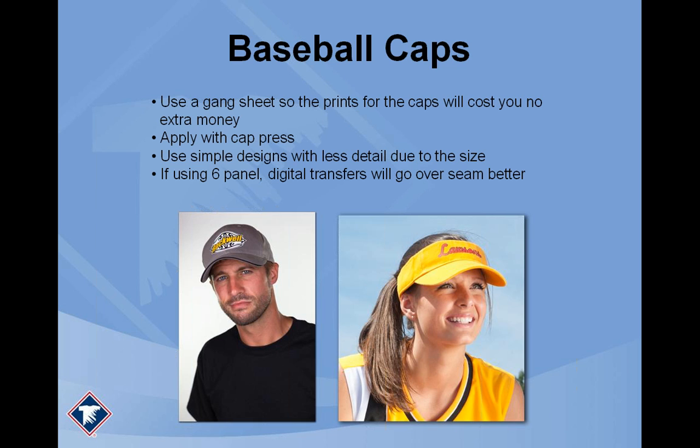Okay. If you're ever confused about the whole 5-panel, 6-panel situation with hats, we definitely encourage you to call our customer service department. Our reps can explain it, walk you through it as well. If you're looking for hat suggestions and stuff, we can help you there too. So certainly call us and ask us.